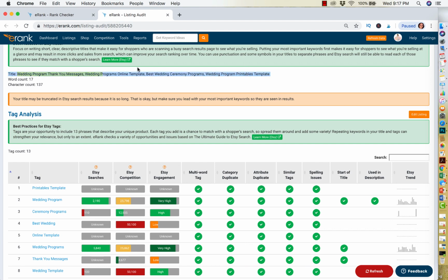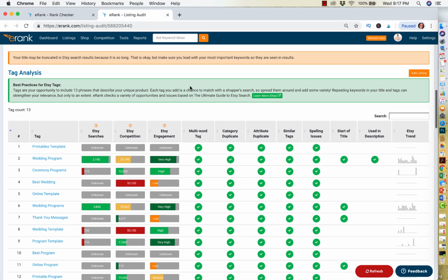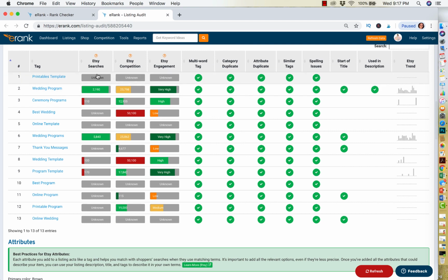So this person is doing keyword stuffing, which gets truncated in the search results anyways, but it's too long. So therefore, right there, they're doing something wrong. Another thing that you will notice with this particular listing, a lot of their keywords, the ones that say unknown, it really means that people are not really searching for those keywords. So there's no data reporting back to Erank from Etsy.